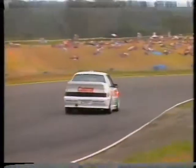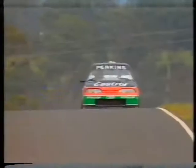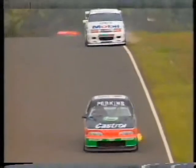Larry Perkins trailing the Glenn Seaton Ford. He's not quite in touch yet. The big action, of course, whether Brock can catch Perkins. And Larry, not the easiest guy to get past. No, he's certainly not. And I tell you, while this is not a bad field, it's the cream, there are a lot more cars to come in Australian touring car racing. What's it going to be like then?